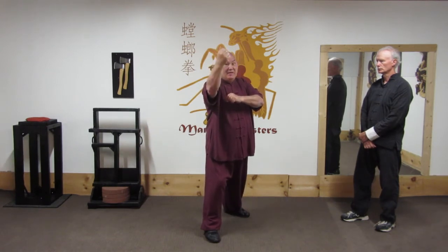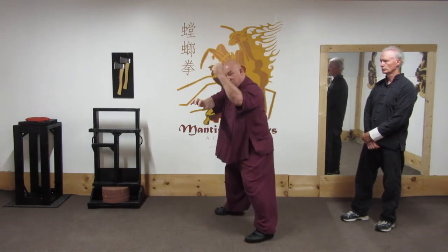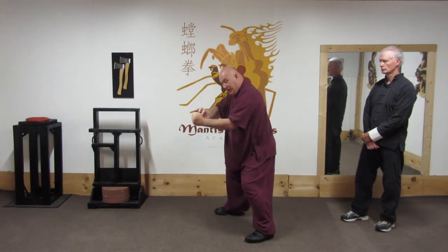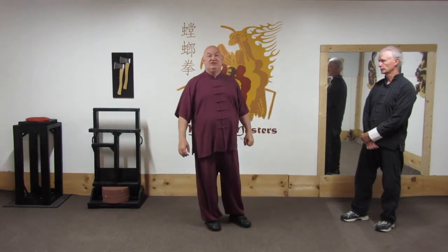And then I have used my Mount Tai falls on the head strategy to do serious, and in this case, the hope is permanent damage to the opponent.